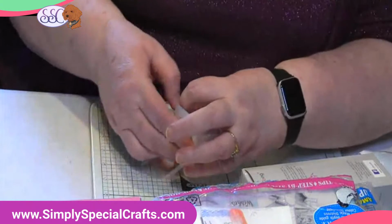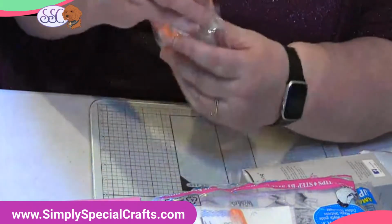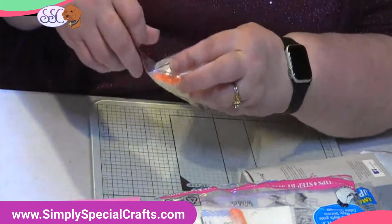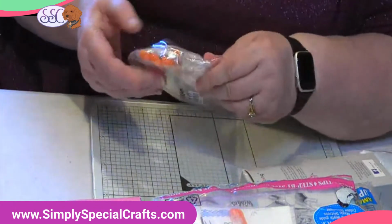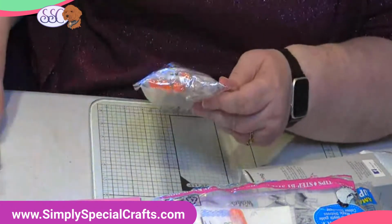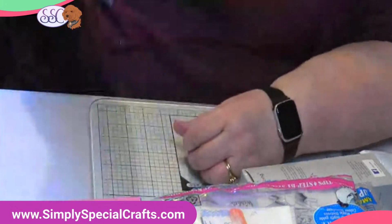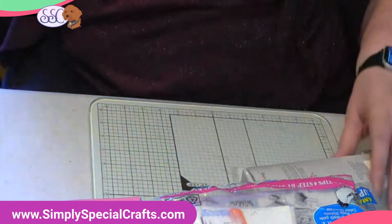It's really nice when you're painting something and you're coming back to your colors, not to have to wipe off your brush every time. If you have a handful of water brushes, you can do your entire project without having to stop and wipe down your brushes to change colors. So those were good.